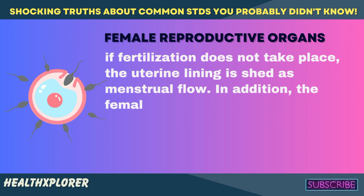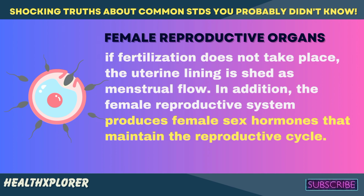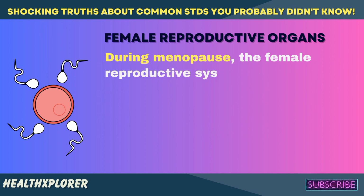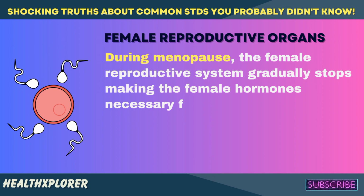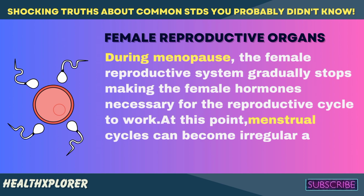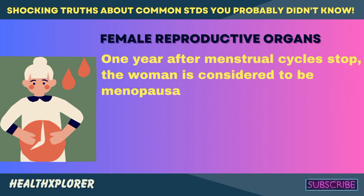In addition, the female reproductive system produces female sex hormones that maintain the reproductive cycle. During menopause, the female reproductive system gradually stops making the female hormones necessary for the reproductive cycle to work. At this point, menstrual cycles can become irregular and eventually stop. One year after menstrual cycles stop, the woman is considered to be menopausal.